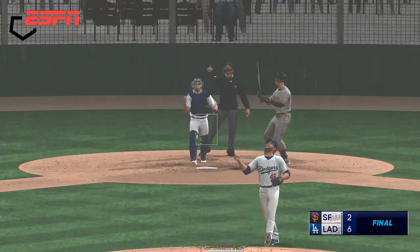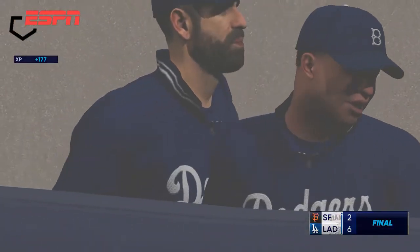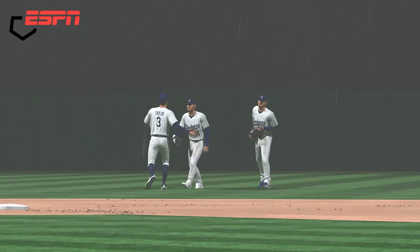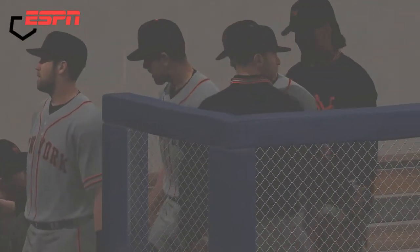And a swing and a miss, and that is the ball game. These guys have the long ball working for them today. Four home runs had a lot to do with them coming out on top. And your final, 6-2. Dave Roberts and company celebrate in the dugout.